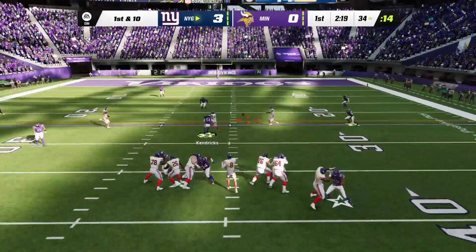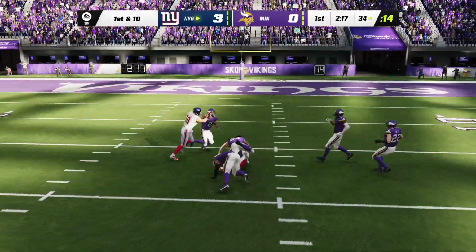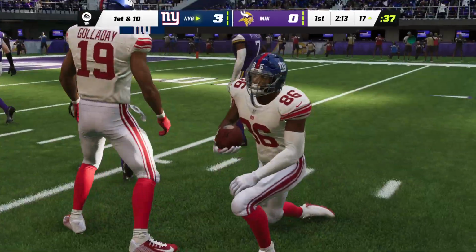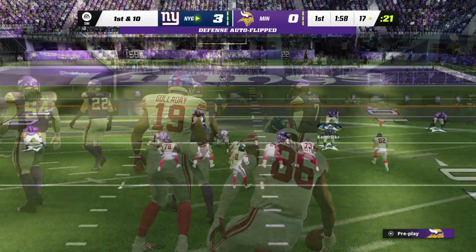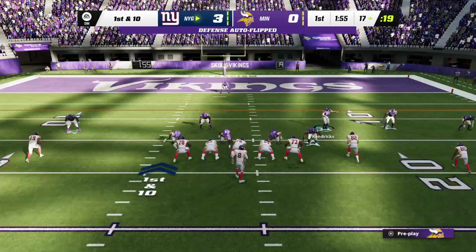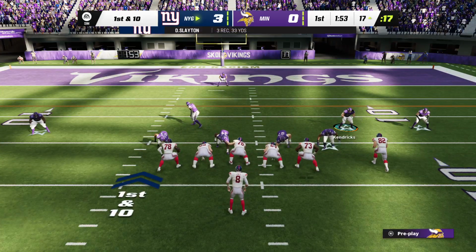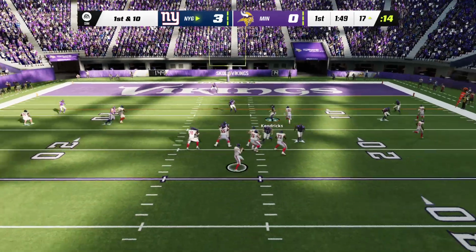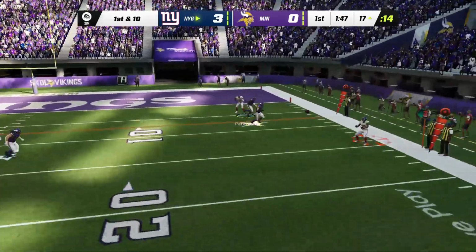Looking to throw. Jones. He's got Slayton on the slant. And they're going to get this down to about the 17-yard line here. So from the 17 now, here's a 1st and 10. From the red zone now, they'll look to throw.